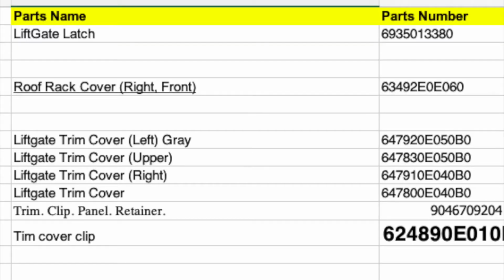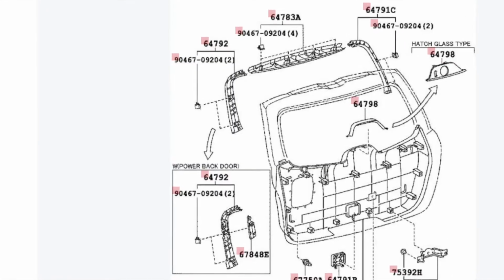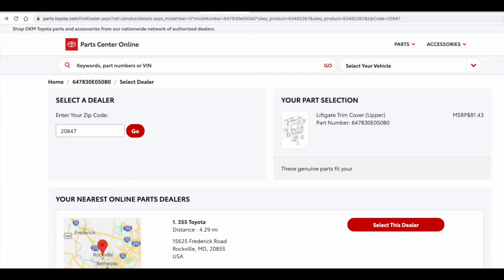Talking about the parts, one thing that I found very helpful, you can go to parts.toyota.com, and they have a nice wiring diagram, etc. And there you can search for the parts, and then get the part number, and then you can also see all the list of the dealers who can supply you the parts.